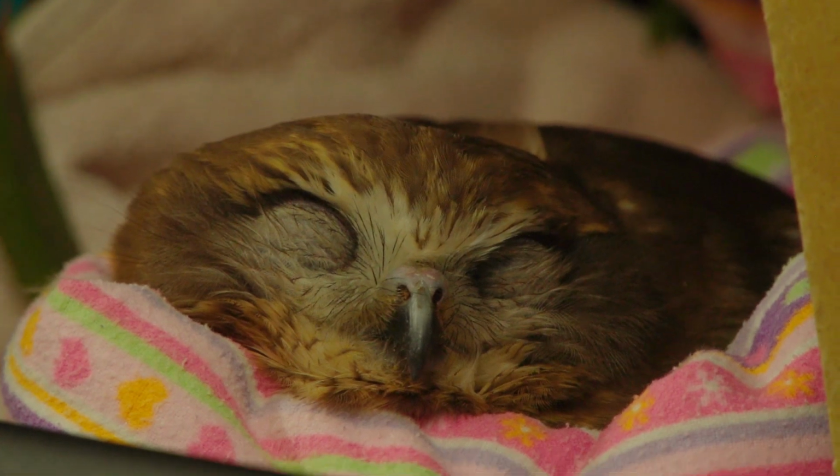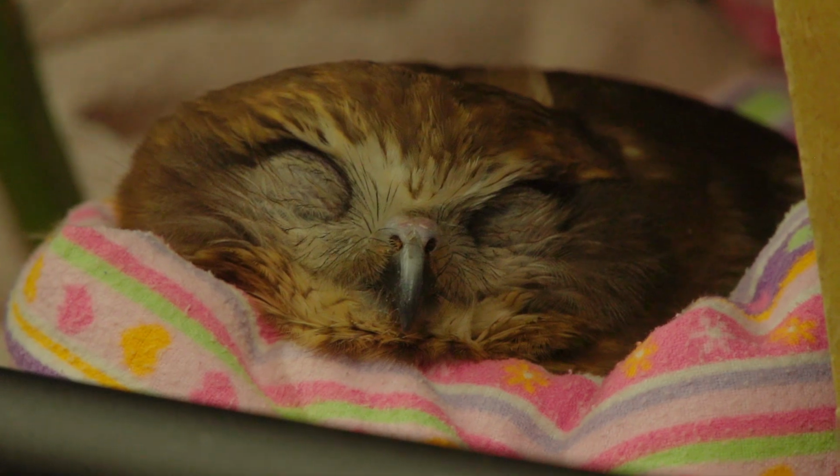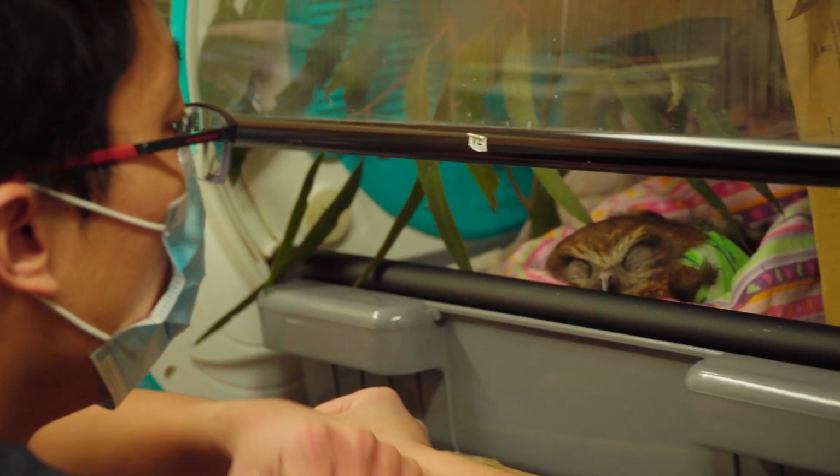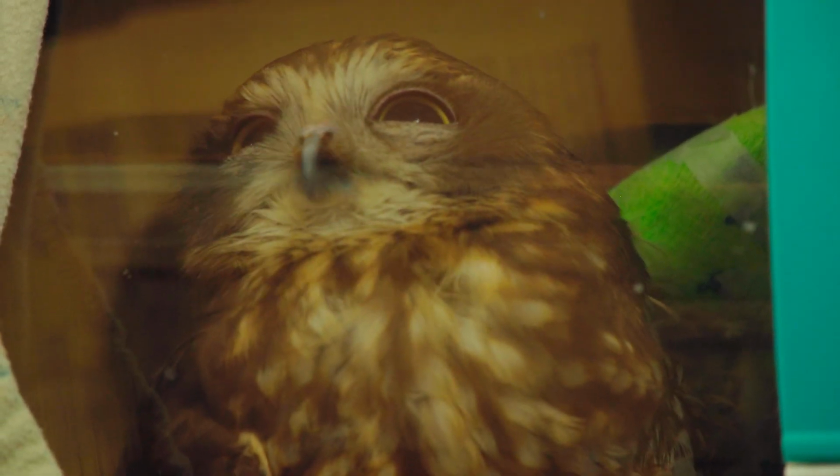In about a couple of weeks' time, if everything goes as planned, we should be okay to remove the pin and then see how he goes with a little bit of rehabilitation to get the strength back in those wings again. And with any luck, our friend will soon be out there in the wild again, flying free as ever.